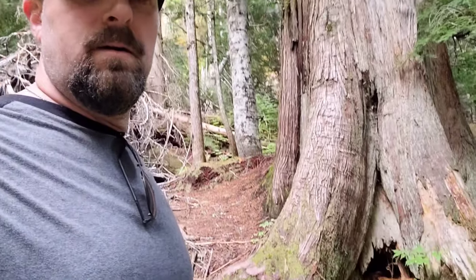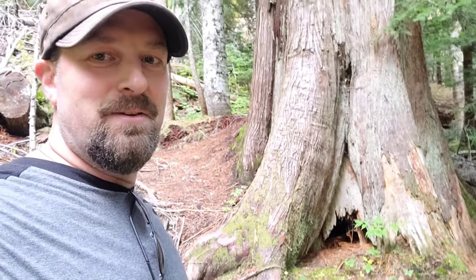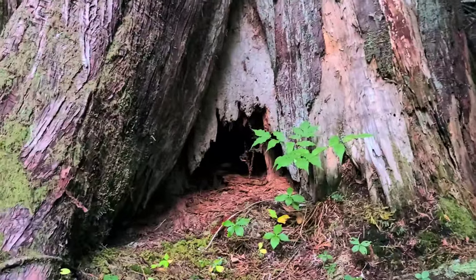Cedar graveyard right back here. The bases are enormous. What do you think lives in here? Definitely something. You could totally turn that into a little gnome house for sure, like a little motel for elves or something.